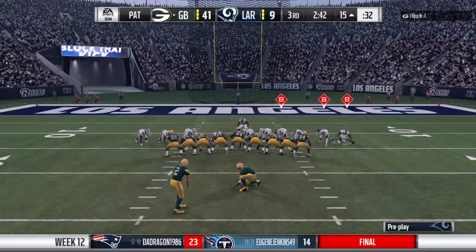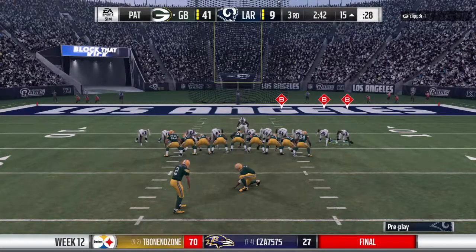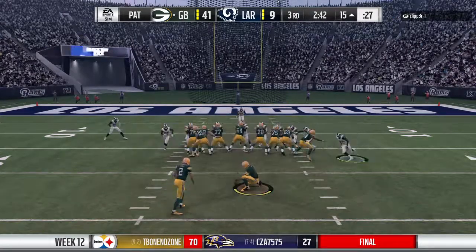As a fan, is there anything prettier than a well-executed post route? No, it's a thing of beauty, especially when it's done like that for a touchdown.